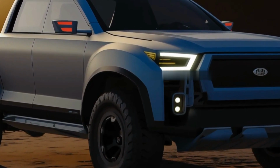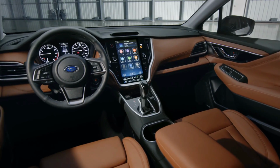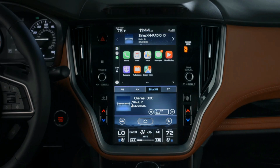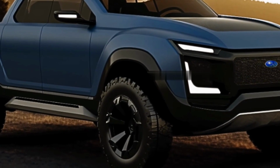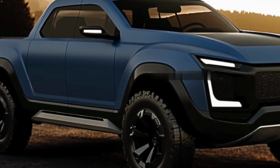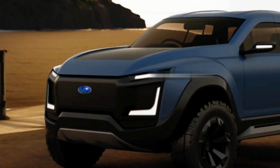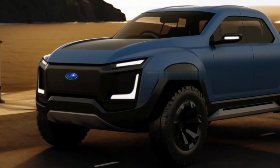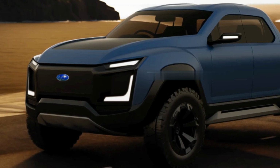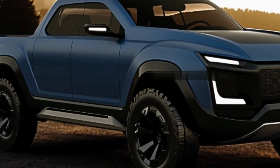The Brat competes not only with other mid-sized trucks, but also with crossovers and SUVs. With its car-like handling, spacious interior, and advanced safety features, the Brat is pitching itself as the ideal vehicle for the SUV owner who occasionally needs a bed. The Brat's individuality, however, may be its most significant competitive edge. In a sea of similar vehicles, the Brat stands out like a peacock at a penguin meeting. Its striking style, innovative features, and Subaru's reputation for dependability and safety make it an appealing alternative for truck customers seeking something unique. So there you have it. The Brat is not only holding its own in the market, it is turning it on its head.